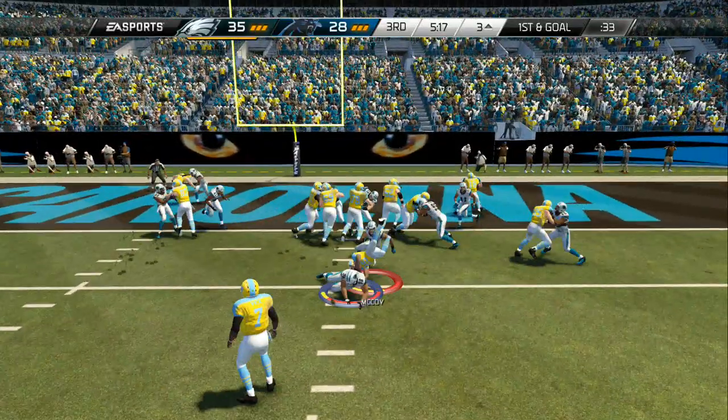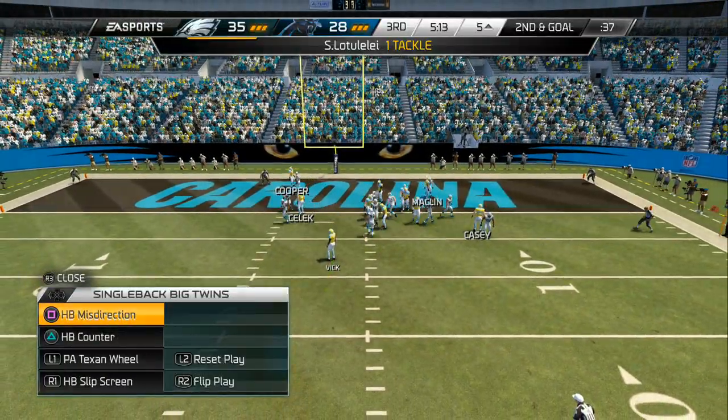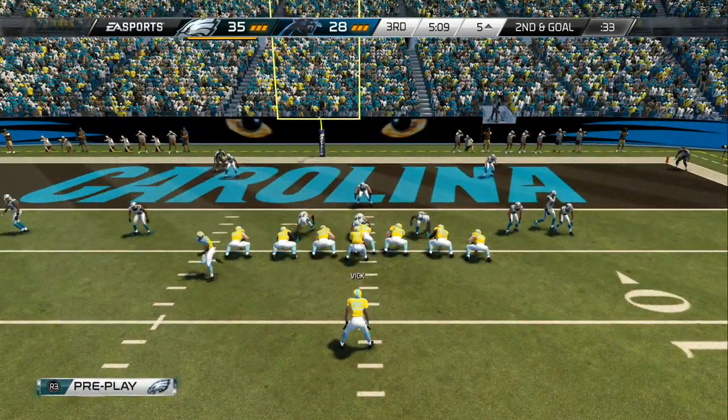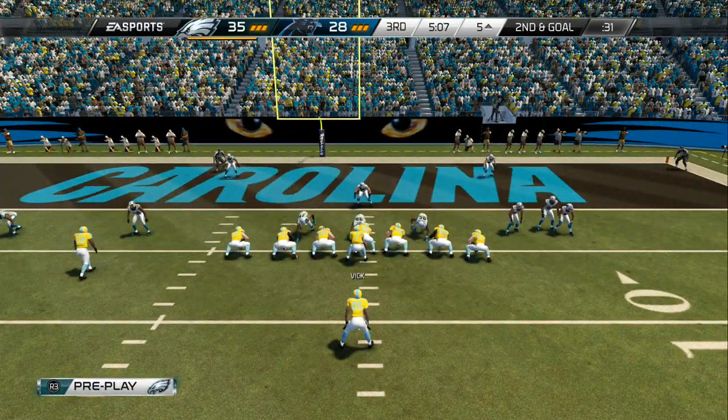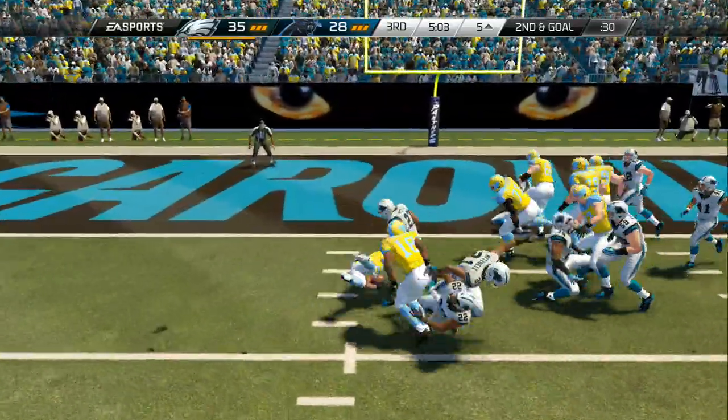Let's see what they do on first down following that huge play. Got to give the defense some credit on first down. There's so many things the offense can do. They were ready for that play, and they stopped. McCoy's going to secure the handoff.